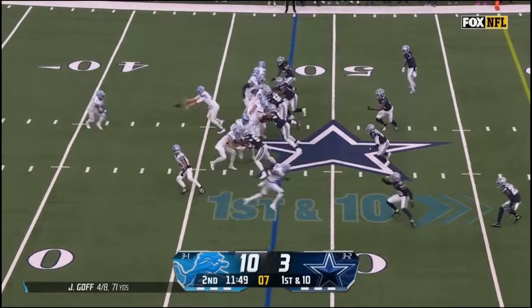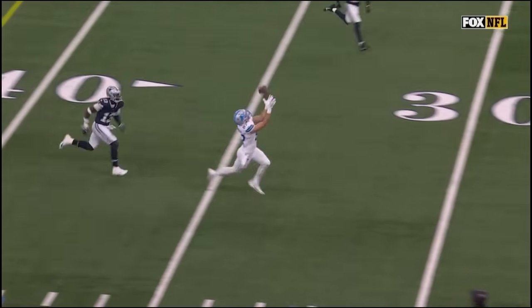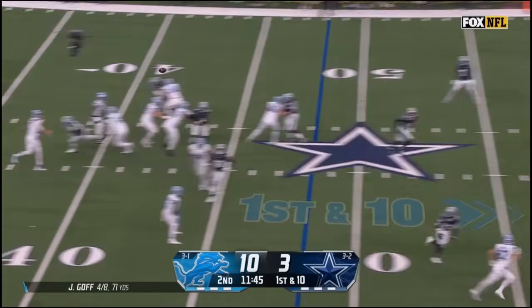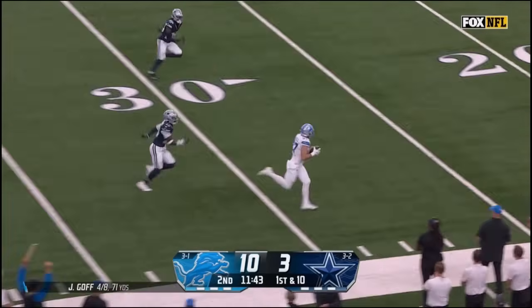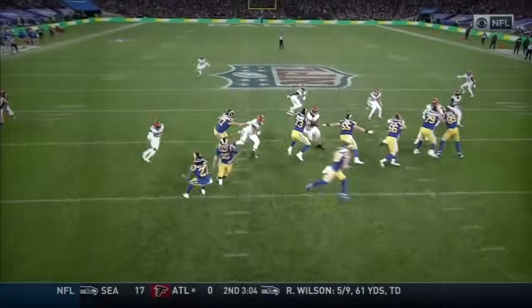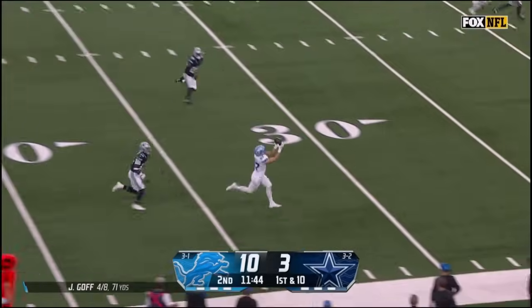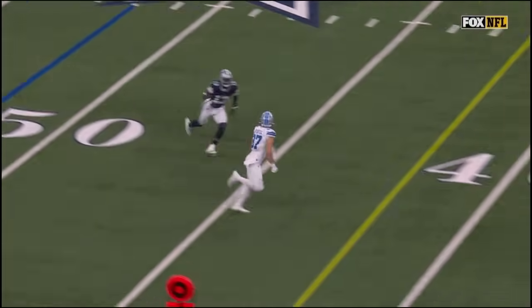Then against the Cowboys, they went with the reverse flea flicker that resulted in a touchdown, and honestly, what didn't result in a touchdown for the Lions that day? But that one's going to move into B tier because it's pretty much a copy and paste of what a ton of other teams have done, but it doesn't make it less exciting. Got LaPorta wide open. Sam LaPorta foot race towards the end zone.